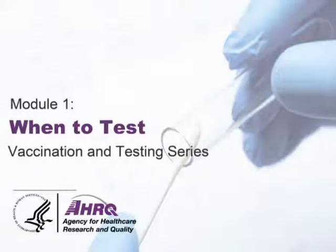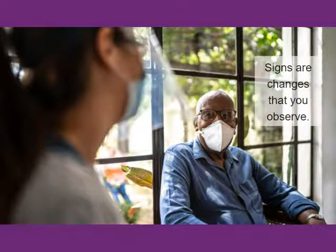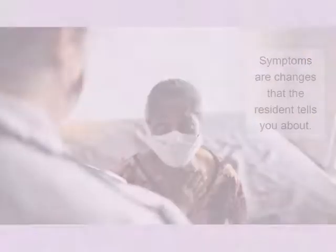This brief learning module, When to Test, will teach you when it is appropriate to test residents for COVID-19. Before testing residents for COVID-19, it is important to know what signs and symptoms to look for. Signs are changes that you observe. Symptoms are changes that the resident tells you about.